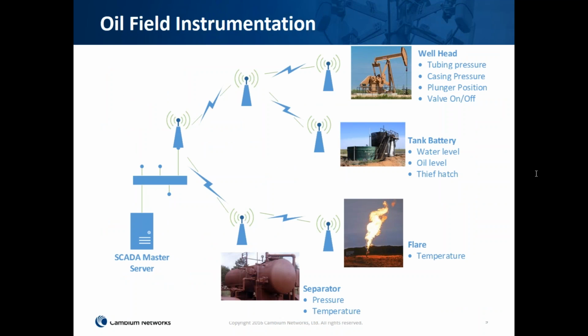And to give you an example, here's a very simplified view of an oil field, and you can see in the upper left, you see sort of a network topology that shows point-to-points and point-to-multipoint links, all connecting over a wide area network back to, in this case, a SCADA master. Out in the field, in the remote areas, you have things like wellheads where you're pumping, batteries where you're storing the equipment, and then different separators and flares. And each of those devices has a number of sensors on them that need to be monitored. So, for example, you want to monitor pressure and temperature, and you want to be able to tell which hatches or doors might be open when they're supposed to be closed.